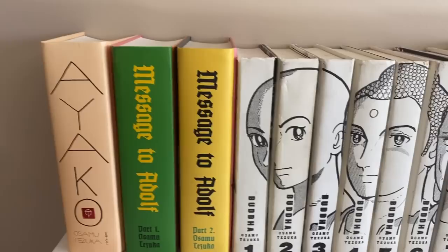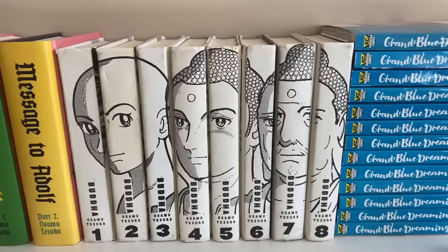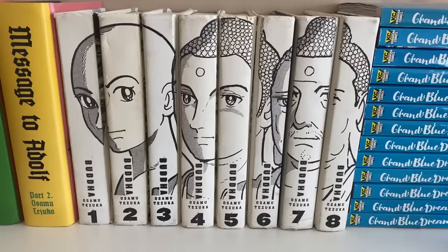Next to that, we have Buddha, volumes 1 through 8 in these hardcovers here. This is a really interesting story as it follows the life of Buddha, from basically birth to his enlightenment and death and all that in between. A really interesting series. Again, kind of a slow burn, as is with most of Osamu Tezuka's manga, but still a pretty enjoyable one. Nevertheless, highly recommend this one as well.